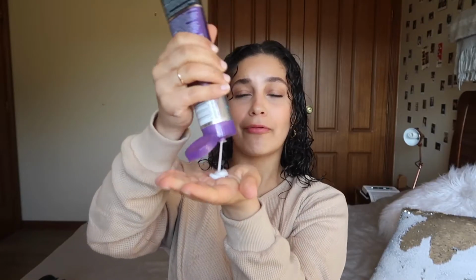So before, we were raking it through to ensure that it was getting all over our entire hair. But now we're going to apply the curl defining cream by scrunching it into the curls to give hold and enhance your natural curl pattern. I have to start on each side. So I'm gonna start scrunching.